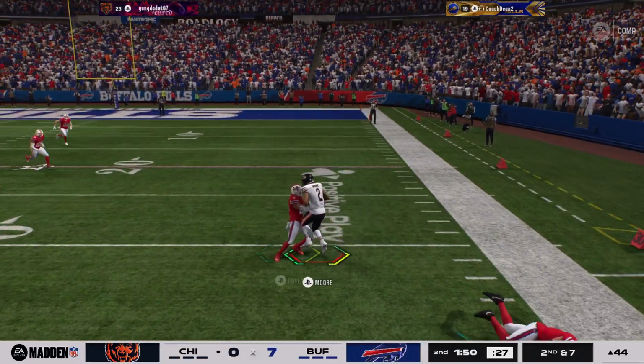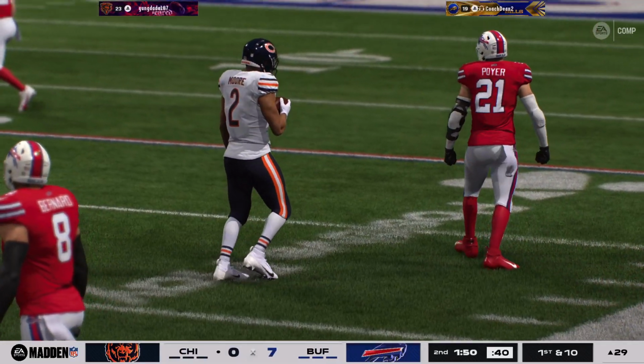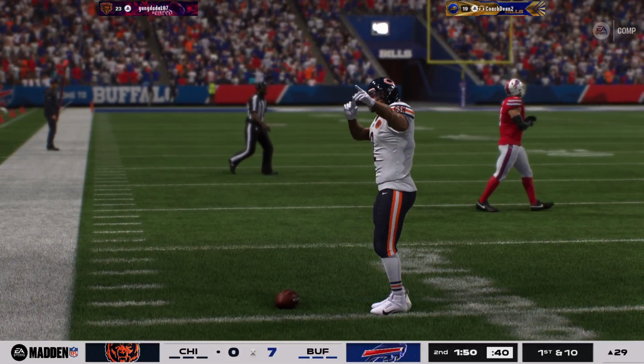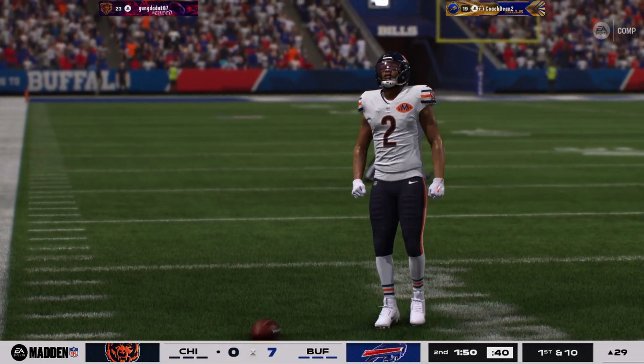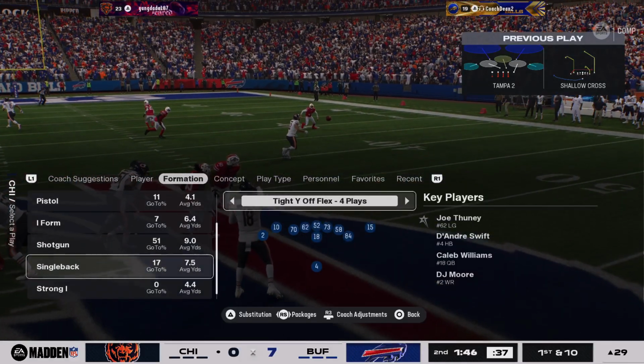Brought in right side by Moore. And he'll be brought down at about the 29. That play gains 15, and it moves the sticks. You want to become a quarterback's best friend, do that. Turn a short little gain, a short little pass into some yards after catch, and that quarterback will find you again.